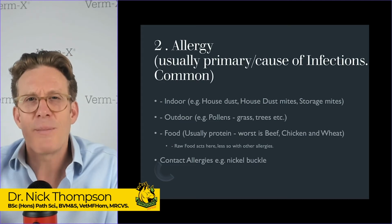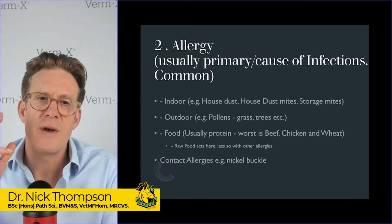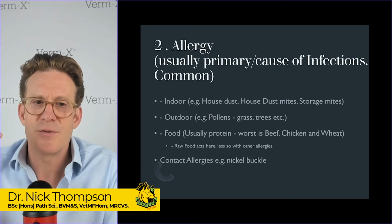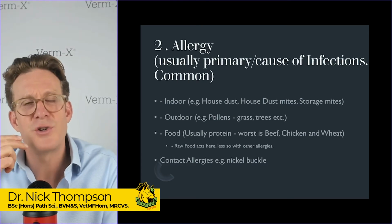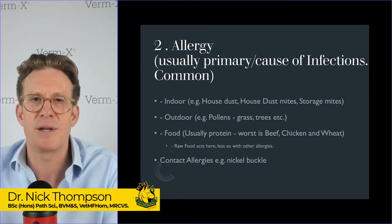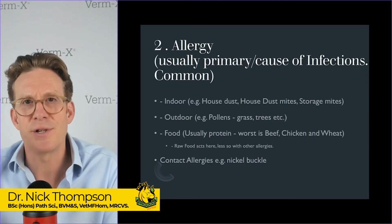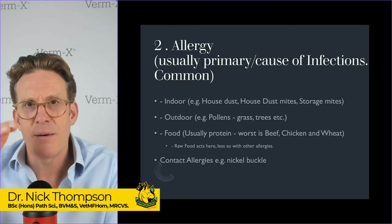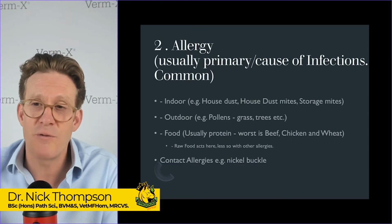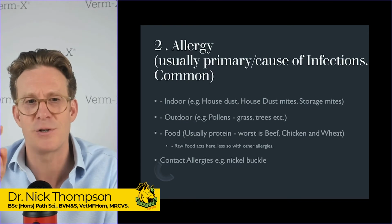You can talk to your vet about hyposensitization vaccination. If you've got a dog who's under 4 years old, some dogs will respond to a series of jabs which are chosen because they mimic what the dog is allergic to. So you take a blood test, you find out what the dog is allergic to, indoor and outdoor allergens, and you can make up this vaccine and you give it for a year, and up to 45% of dogs less than 4 years old can respond to that. Worth talking to your vet about.